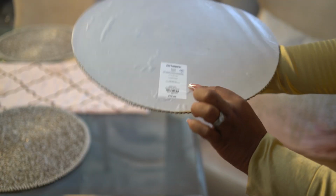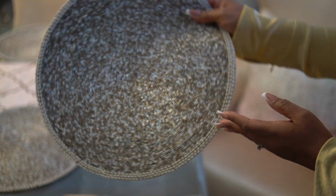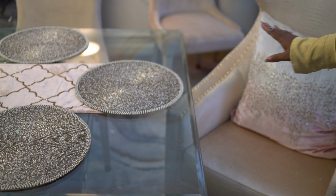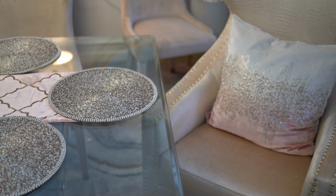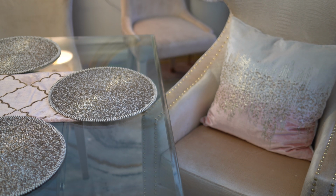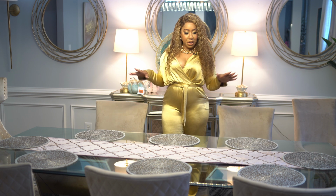Okay, so here's a little info. These were $19.95 from Pier 1. I'm not sure if they still have these. I know Pier 1 is strictly online now, so they may or may not have them. If they do, I'll try to link them. And you can see already this color scheme is going gorgeously with the pillows that I got from Z Gallery, the pink and gold and white. So now that I have that, this is the foundation. The runner and the placemats are going to be my foundation.